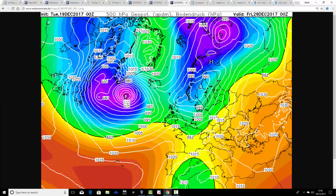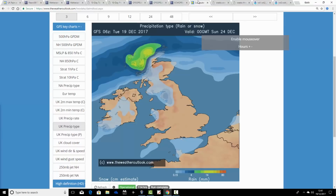And then we go up to day 10, which is Friday 29th of December. And it looks like we're going back towards a more stormy type situation by then. A deep area of low pressure is forming to the south of Greenland. So this is all really quite complicated stuff, but there is a little bit of wintry potential for Christmas.